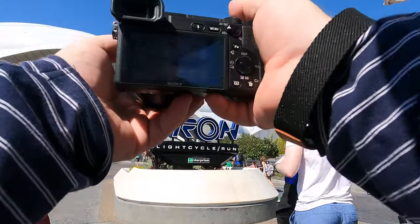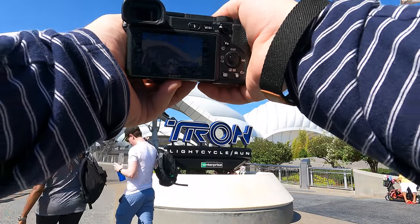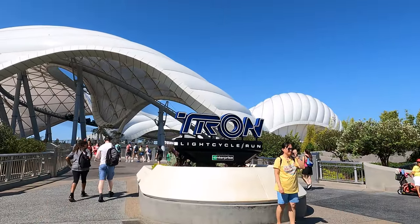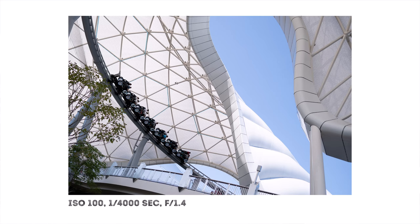It's a really interesting layout with the contrast and lines and curves and stuff. I don't think it's the most photogenic ride, but it is very interesting.